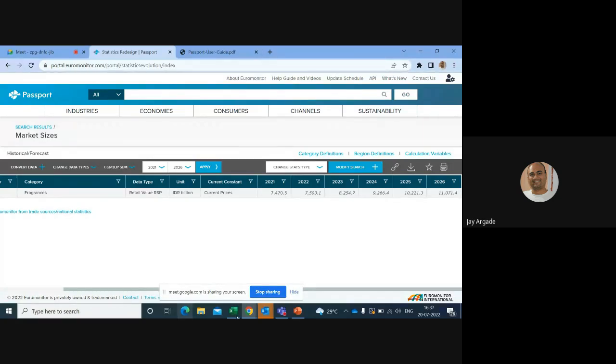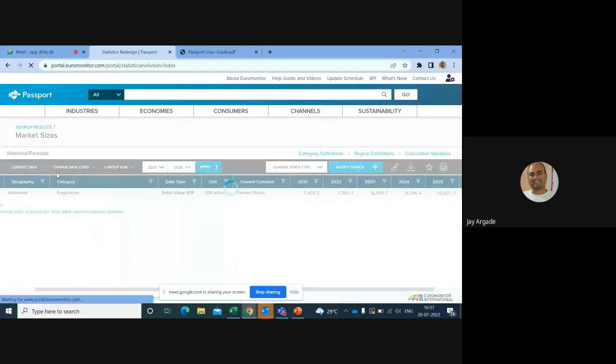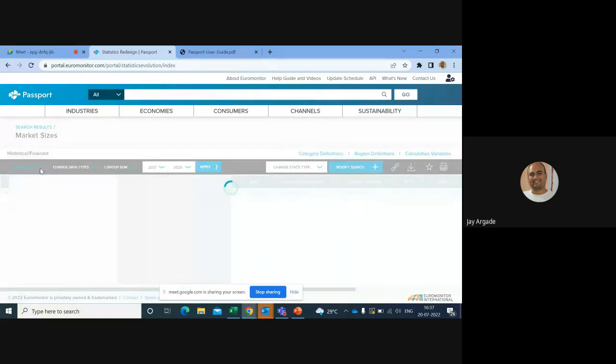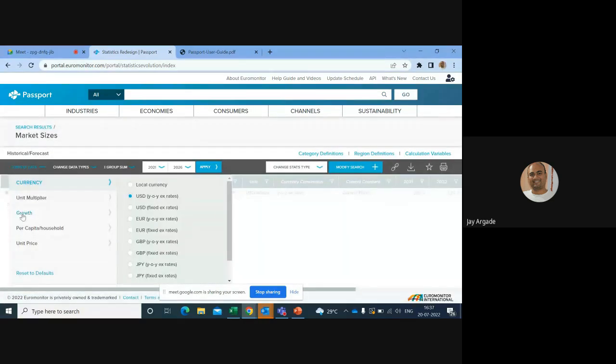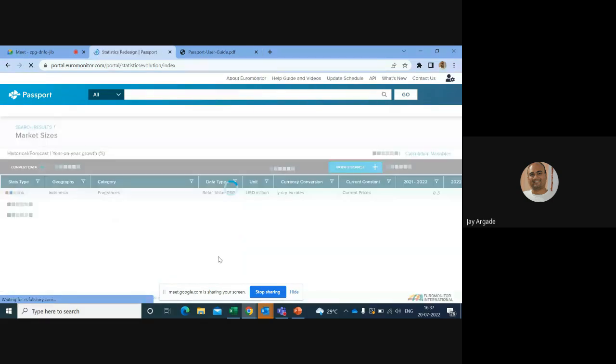Now there are certain tweaks we can do here. One is that these are local currency, and maybe we want them converted into the euro or US dollar currency. So we have a convert data tab here, and we can convert the currency. Or else we may be interested in growth, or unit price, or per capita consumption. Those things you can also tweak by just clicking on those tabs.